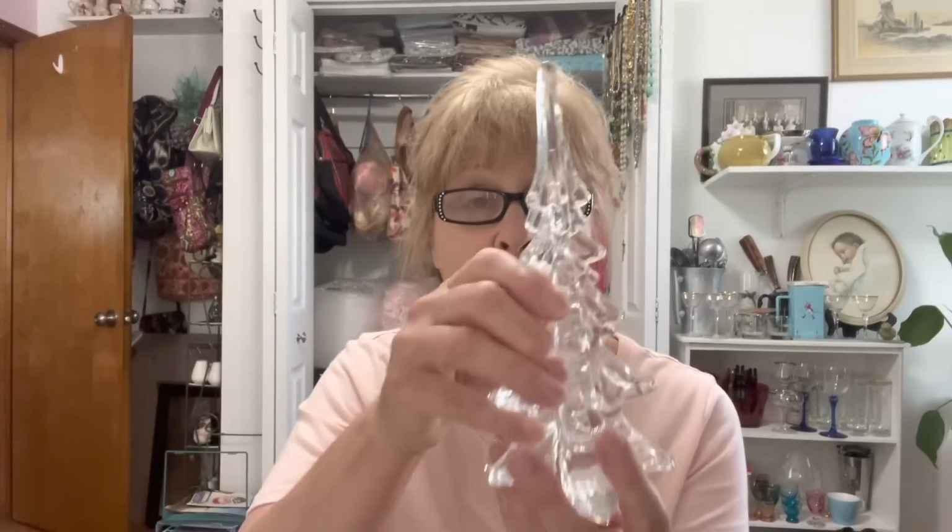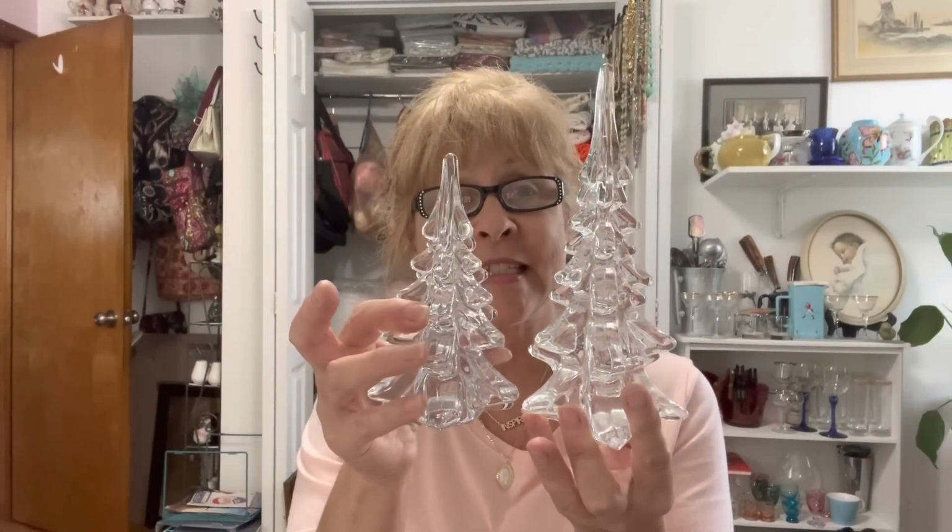Okay, I'm just grabbing and going, guys. I found two glass Christmas trees. Yep, two different sizes. I don't know if I'm going to sell them as a pair or separately. Probably separately. So, there you have those.